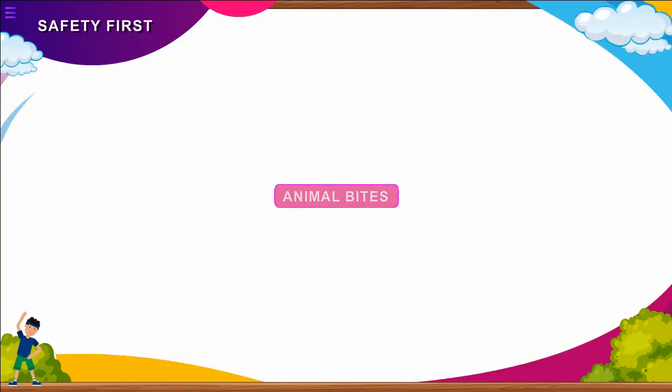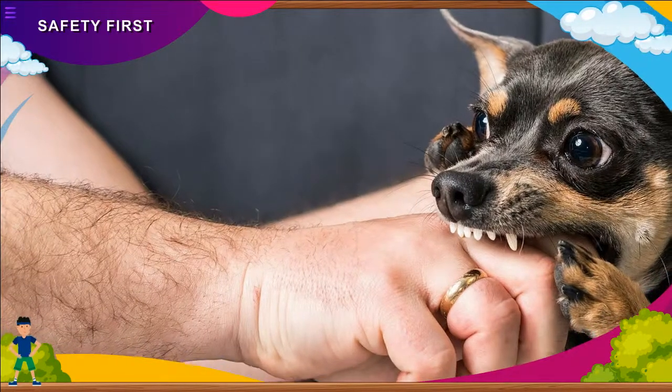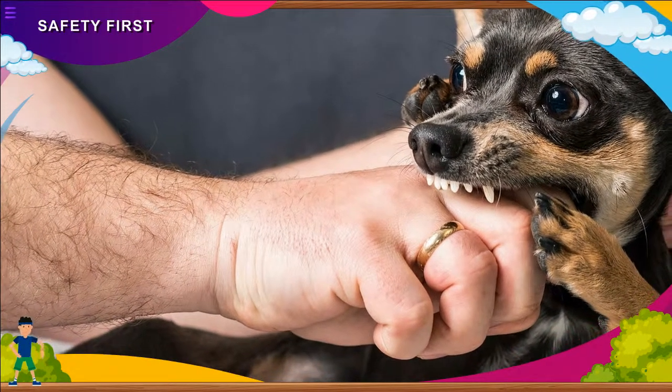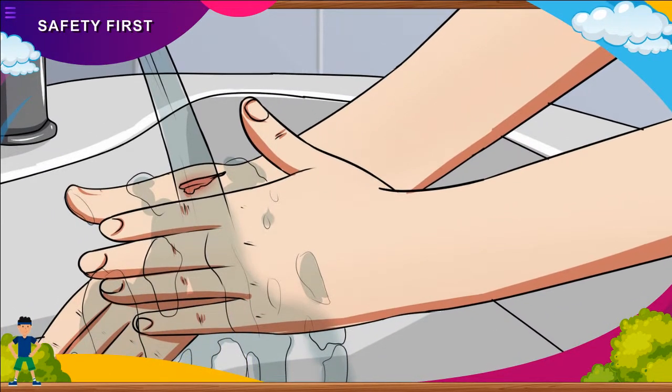Animal bites. Bites caused by pets, such as dogs and cats, are quite common. Animal bites can cause a disease called rabies. In case an animal bites, wash the wound with soap and water. Apply an antiseptic on the wound.